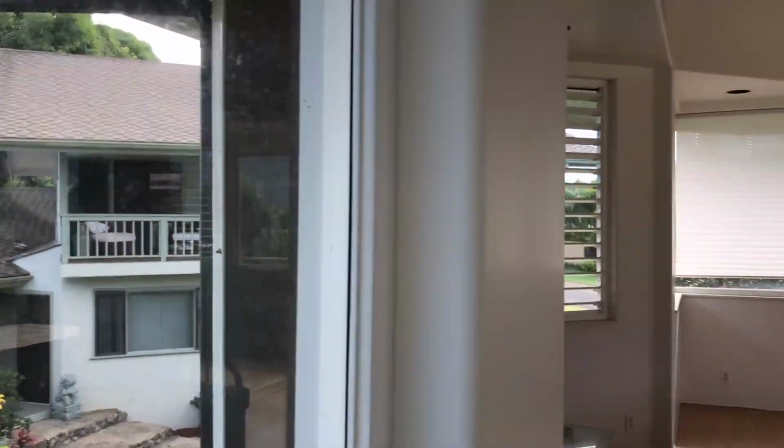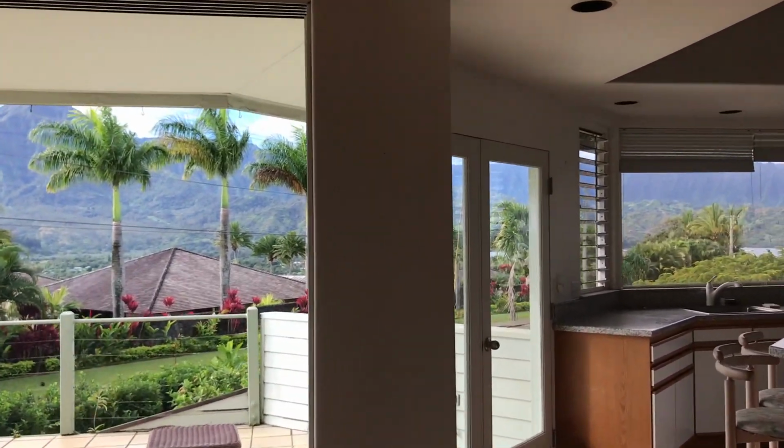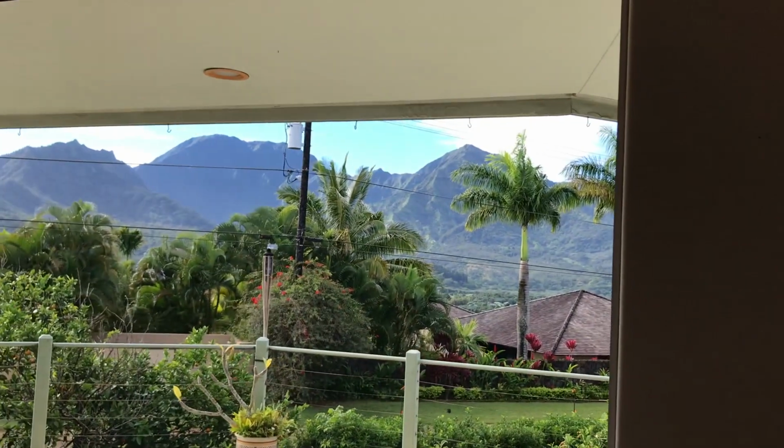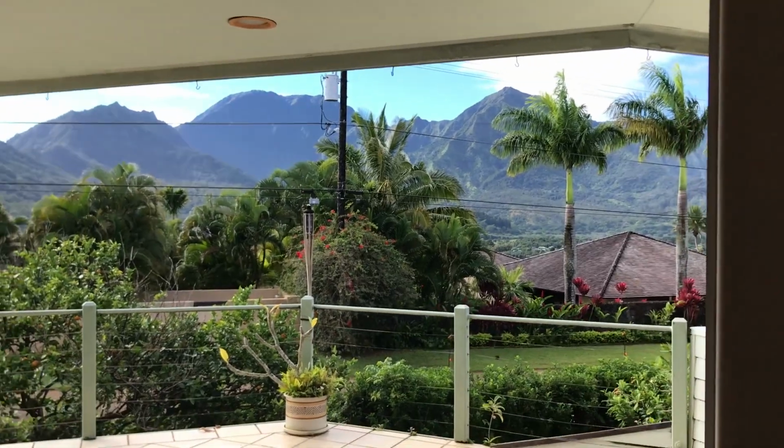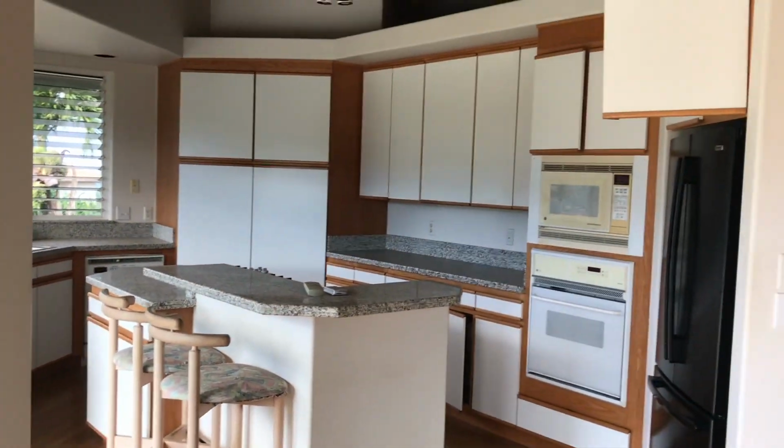So you see that neighbor, but I'm tucked far in the corner. I have these beautiful corner windows. Oh, that view is just gorgeous. I mean, you can see why the house was built the way it was. It was just totally to take in this view. So this is the kitchen. This house is great for entertaining.